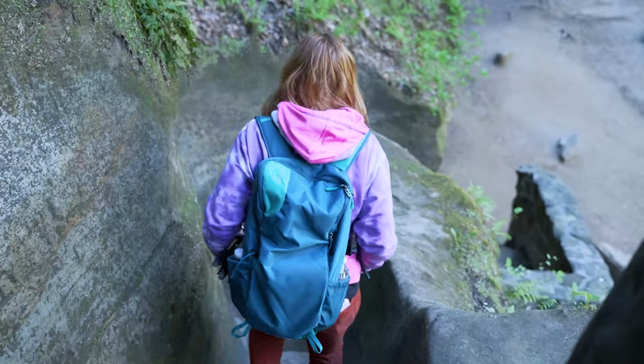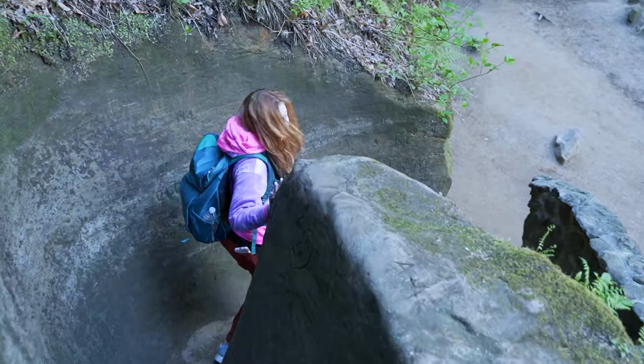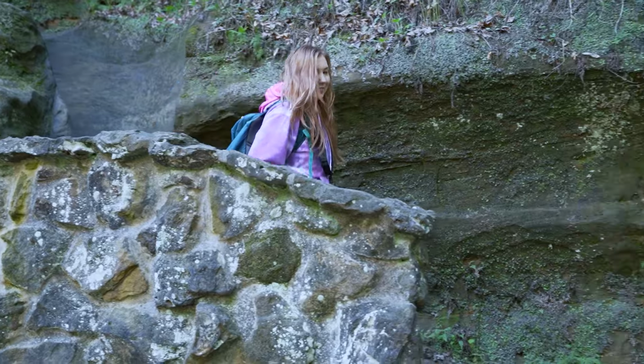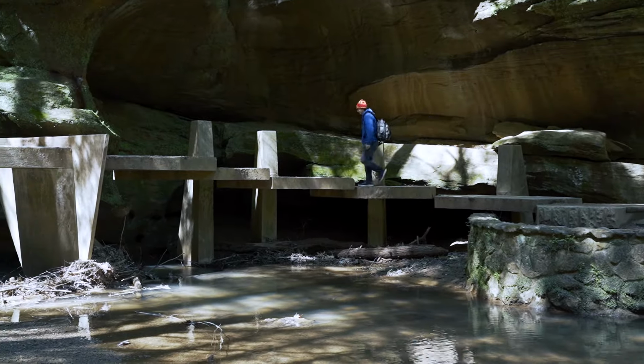Now, for those of you with dogs, we saw a lot of people having issues getting their dog down those steps. So be ready to carry your dog or potentially go in front of them to try to get them to follow you. The next big attraction is the A-frame bridge.